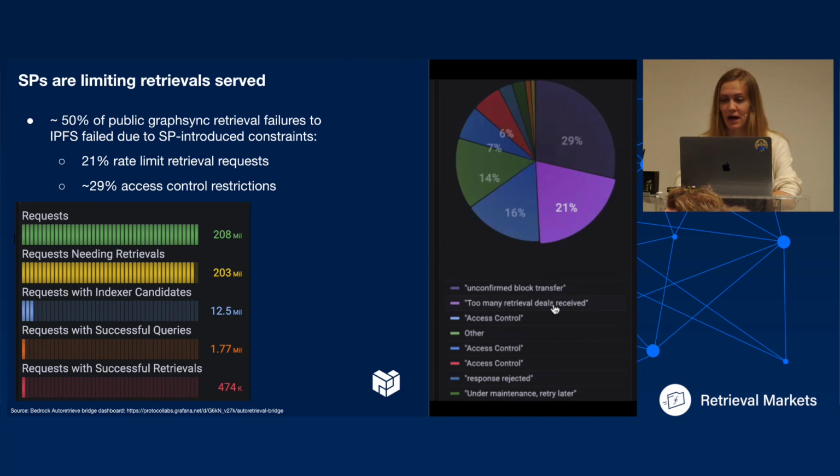And if you look at the breakdown of all errors, it turns out that more than 50% of these retrieval requests to public data through the GraphSync protocol to IPFS nodes fail due to restrictions that are introduced by storage providers. So half of those are rate-limited retrieval requests. So basically, storage providers are saying we can only serve like 3 requests per day. And the other half, roughly, is the access control restrictions. So this is storage providers, usually through the CID gravity tool, saying that we don't want to serve this content.